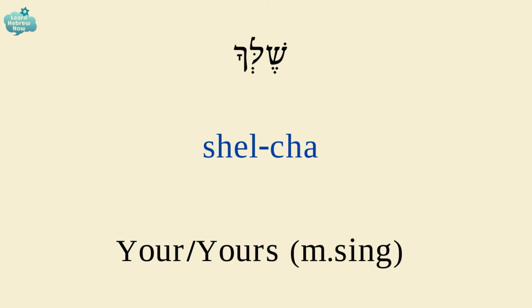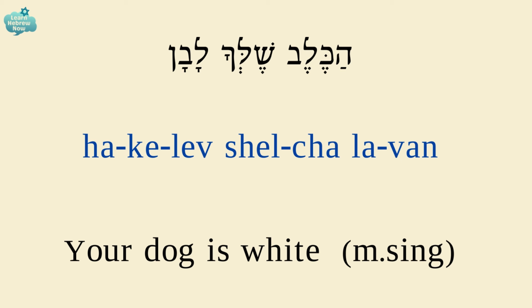To say your or yours when referring to a singular male, say shelcha. For example, to say your dog is white when speaking to a singular male, say hakelev shelcha levan. Hakelev, the male dog, shelcha, of yours, singular male, levan, white, singular male.